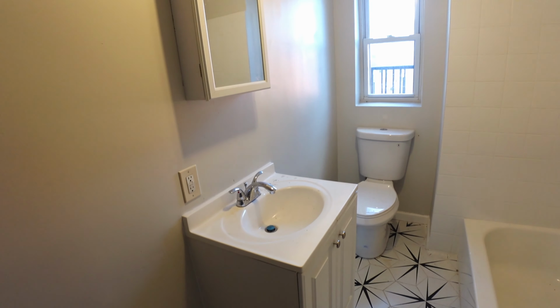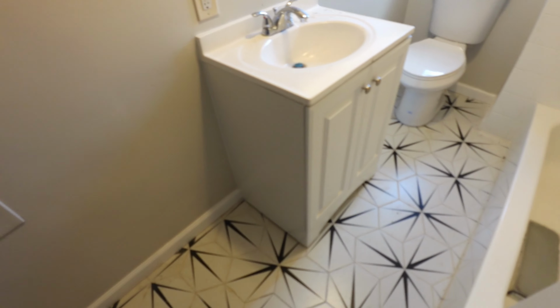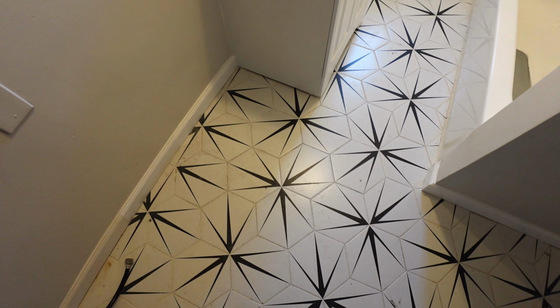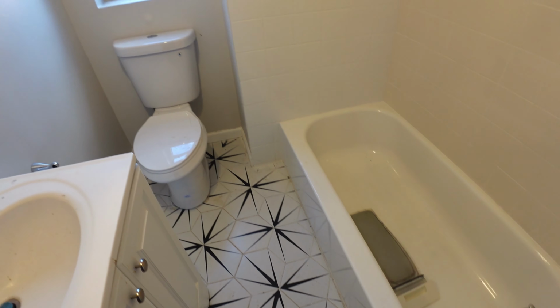Bathroom, I was thinking about adding a his and her sink, but I just don't think it was worth it, honestly. And it would protrude out. Flooring, I'm not in love with this flooring, and compared to the other one, which was real sexy, this one is kind of ugly.